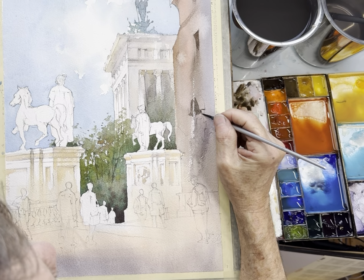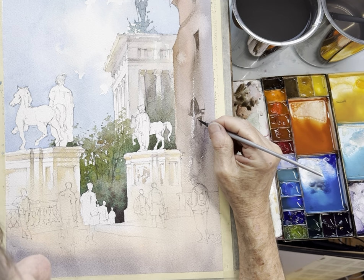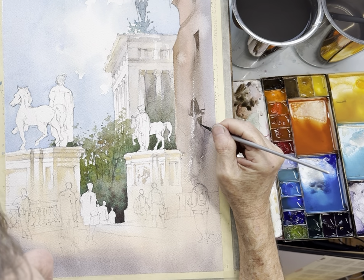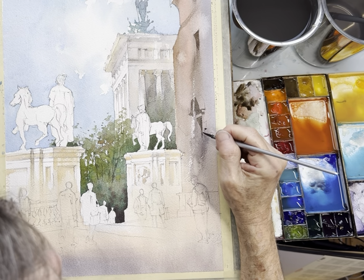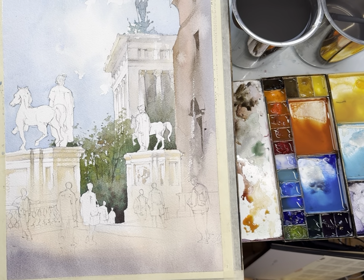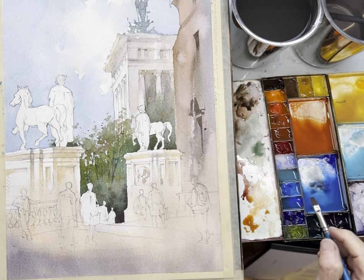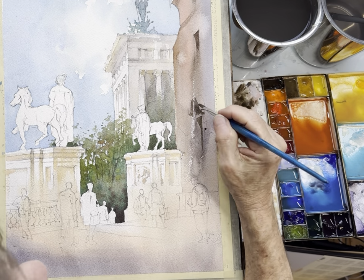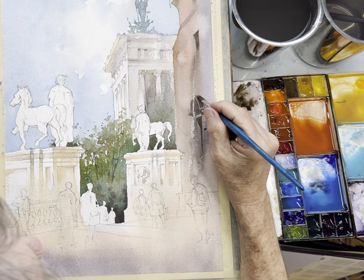Beautiful Romanesque half-domed archway over the door. I hope you can see I'm trying to be schematic, not inaccurate so much as just not overly detailed. I don't want anything here to take away from this, so I'm being, again, fairly schematic about my treatment of all those shapes.